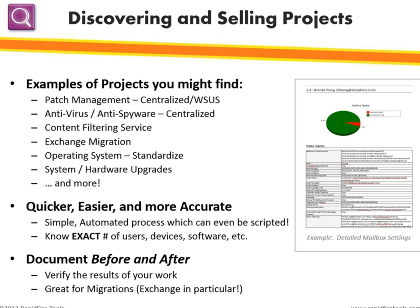And this will help you establish both the current state and also, since let's say you're going to be moving them to Exchange, you can actually run this report on the new target environment, and then you have a good comparison so that you can make sure that before you do the actual migration, all the settings are as they were before.